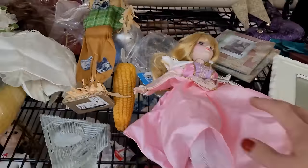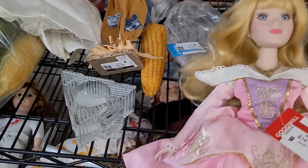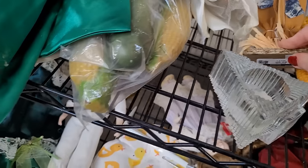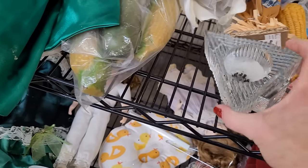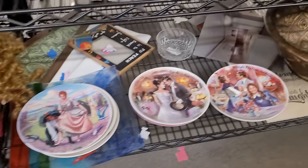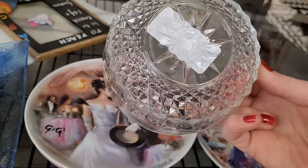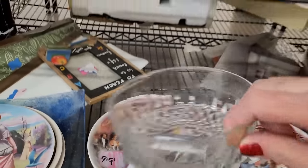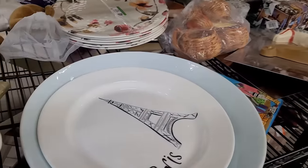What else can we find? More dolls. It's a Christmas tree, a little light there. These are either Target or Big Lots, Walmart possibly. Not ever such good quality. Some collector plates, pretty piece of glass, nice bowl there. Let's actually pop that up on this shelf so it doesn't get forgotten back there.